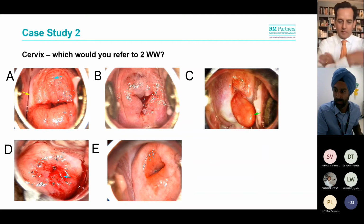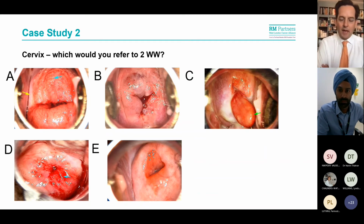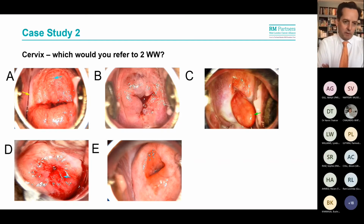So these are pictures of cervices, and just to talk through what they are. A is actually a cervical ectropion. It can sometimes be very difficult to distinguish an ectropion from something that could be malignant. Slide B is a cervical cancer. Slide C is a benign polyp, but the only way it's definitely benign is by removing it. Slide D looks very abnormal, but actually it's a woman with cervical atrophy. And slide E is a normal cervix. It's not an ectropion, but with the speculum, you can see the transformation zone.